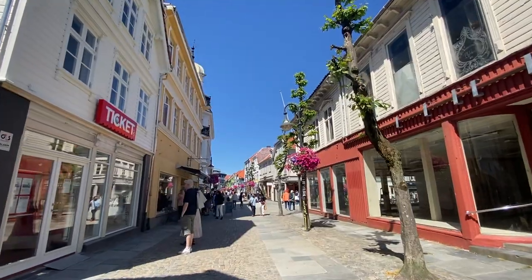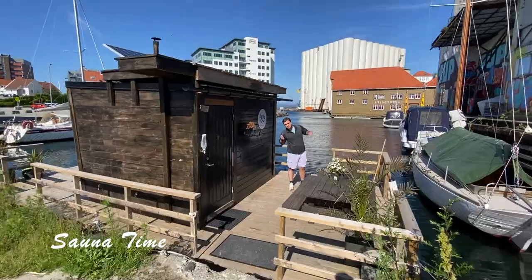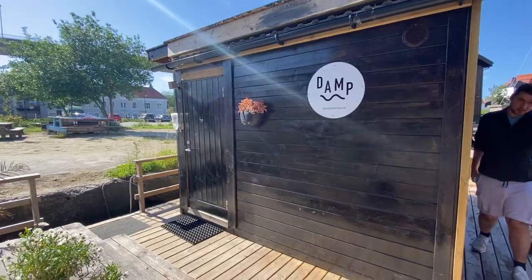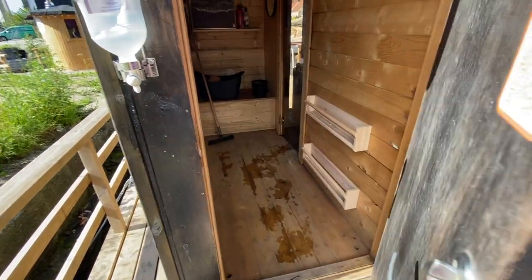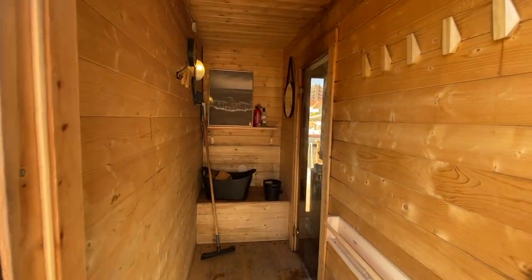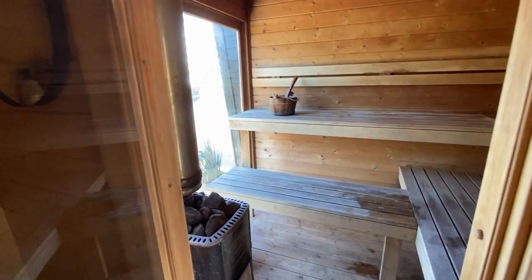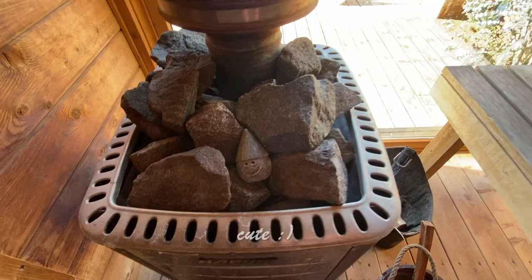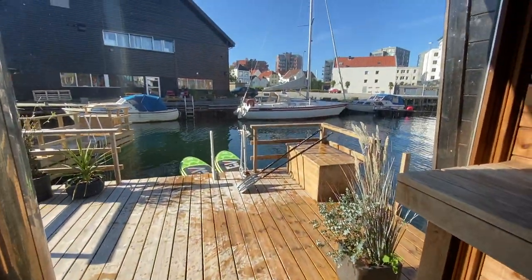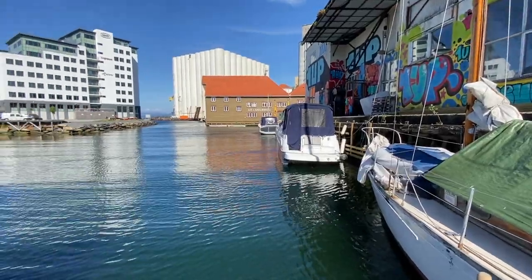Later that day, after getting back from our hike, we made our way through downtown to a sauna by the harbor. It was so warm and cozy, the perfect way to relax after a long day of hiking. I even took the paddleboard out for a spin.